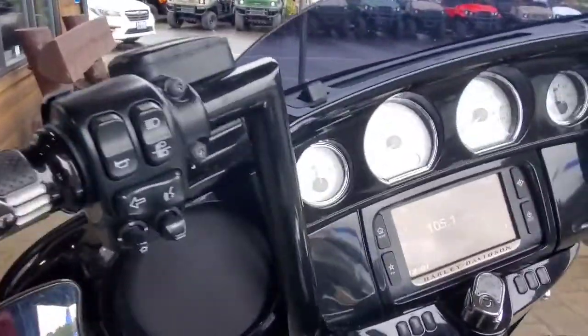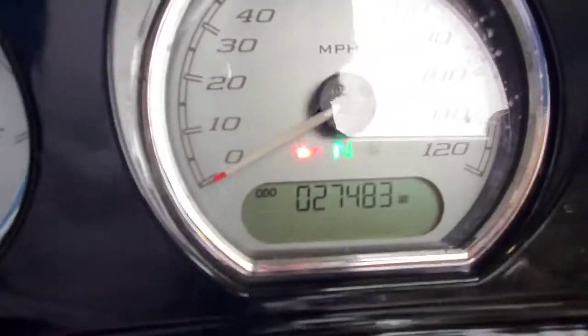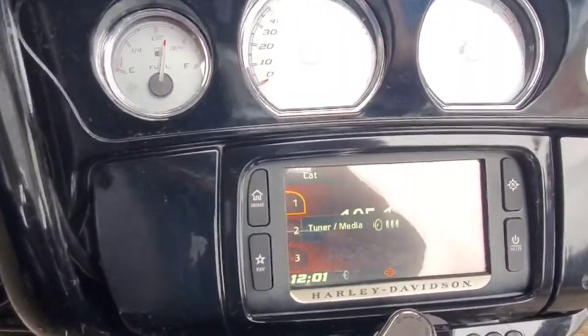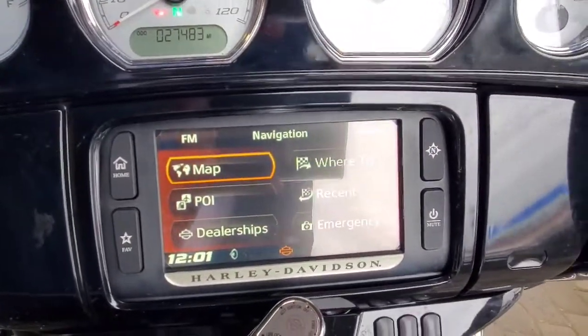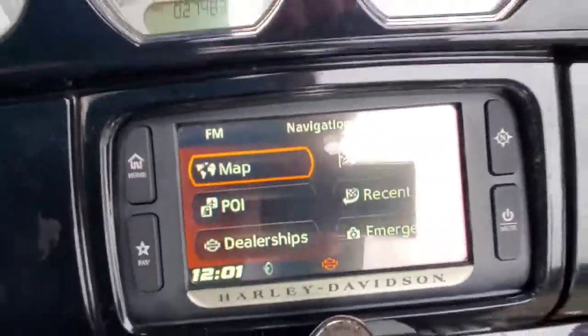Now this bike's putting out about 107 foot-pounds of torque at 3,200 RPMs. 27,400 miles, very low miles for a six-year-old bike. Infotainment center, FM, AM, navigation. Let me show you a couple of features there on navigation.